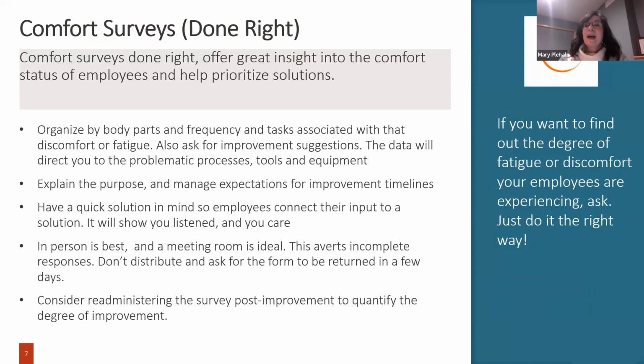I really like these. Not everyone does. There are some pitfalls, but comfort surveys done right, especially at the very beginning of an ergonomic improvement process, can provide a lot of enlightenment and can in fact be like this neon sign prioritizing: look at this first, look at this next. Here's where the troublemakers are. And then we can come in and focus our ergonomic evaluations on those things that our employees really red flagged for us.